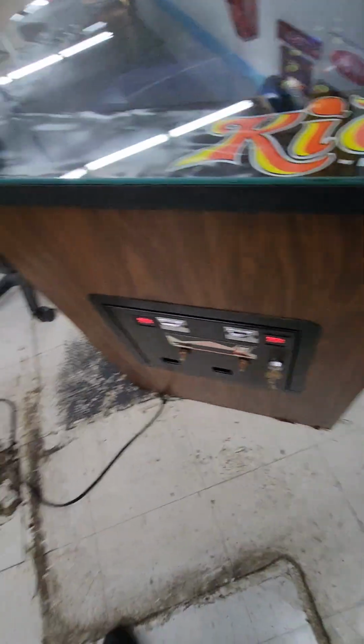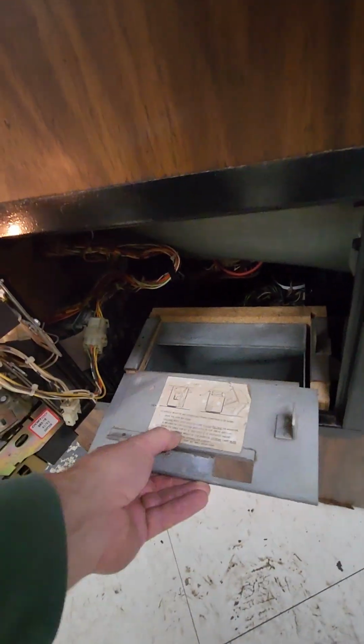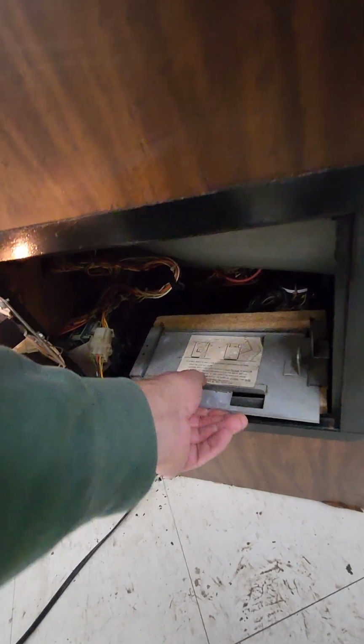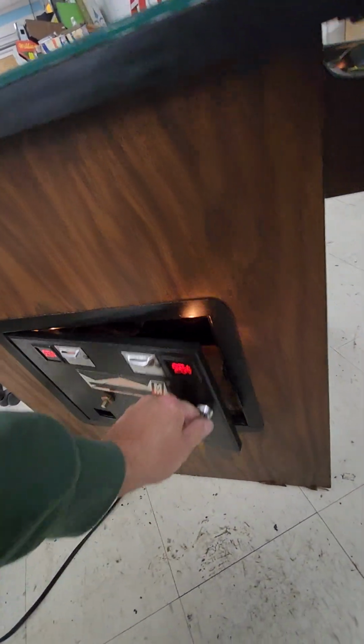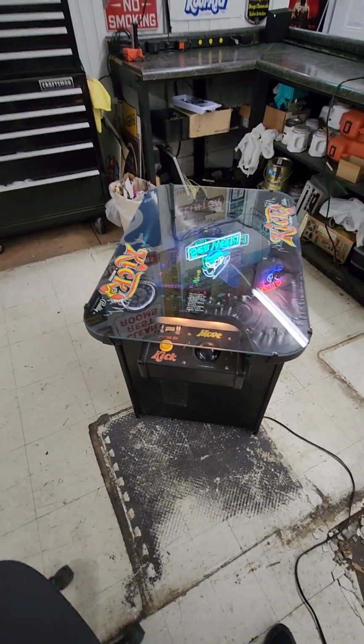It's never been broken into, so it's not all dented up. It's got a couple of working coin mechs. It's got the cash box and the lid, which is pretty rare. Usually operators just threw those lids away because they were always getting in the way. It's got a lock on it. Control panels are both in excellent condition.